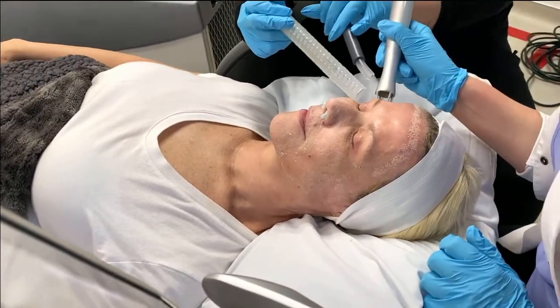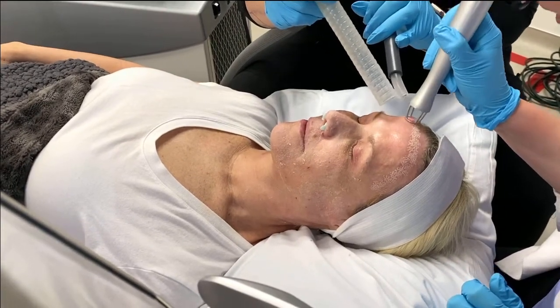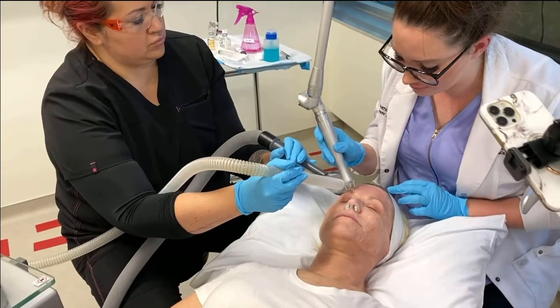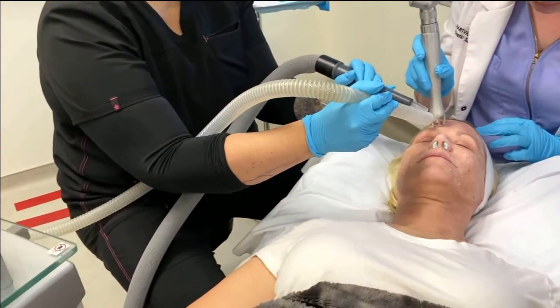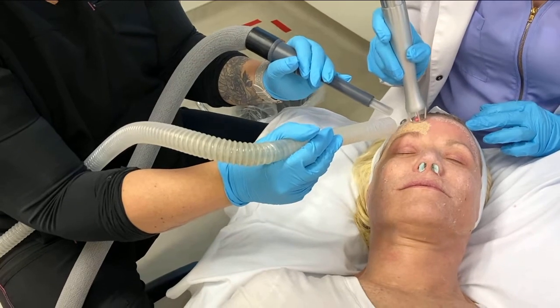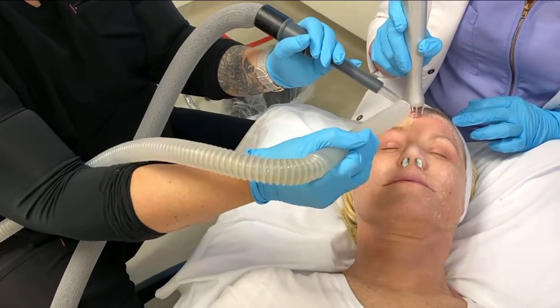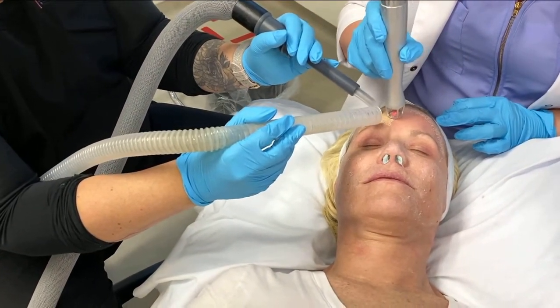All right, just a little bit heavier for the blending. Still doing all right? Awesome. I don't know if we already said this, but I already know Teresa's a warrior. There's no reason that she has to tough this out. So we can add numbing whenever we need to throughout.